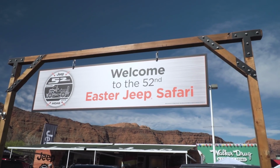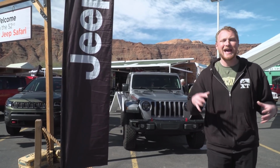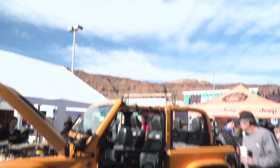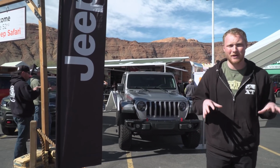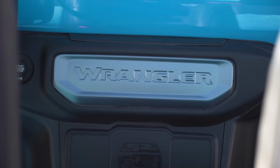One of the things I was most excited to see out here at EJS were the concepts that Jeep and Mopar team up to build and bring here every single year. You've probably seen some of the photos floating around the internet. Well, we get to check them out in person, and that's where we are right now. We're in the center of town at the Jeep display. So let's go take a look.